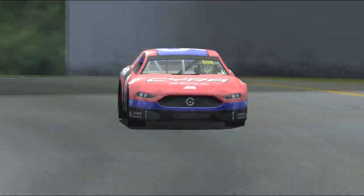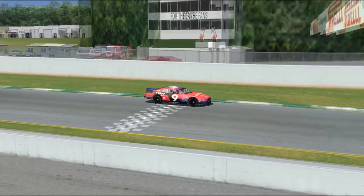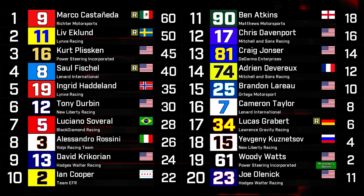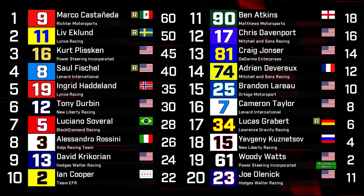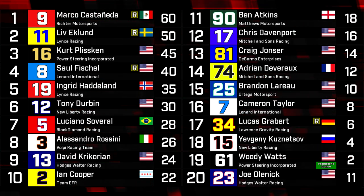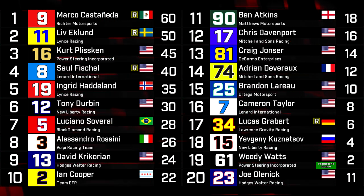How about, not much of a surprise to see Marco Castaneda take his first TM Master Cup Series victory in front of the crowd here in Georgia? Castaneda wins on a road course. Not much of a road racer. No, I'm not going to let that one die. Eklund takes second, and if there would have been a couple more laps, I don't think she would have been second. Pliskin had a very good charge late in the race, with some assistance, I might add, by other cars. Saul Fischel fourth. Ingrid Hadeland completes the top five.